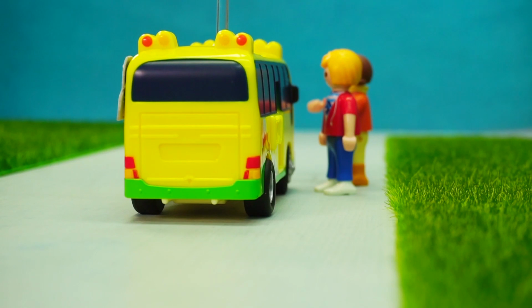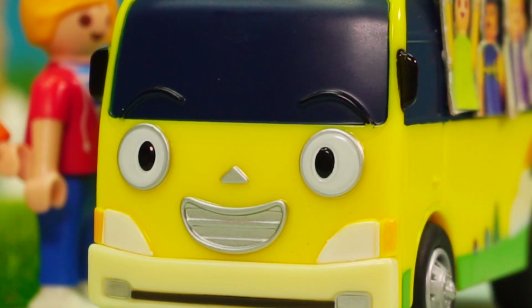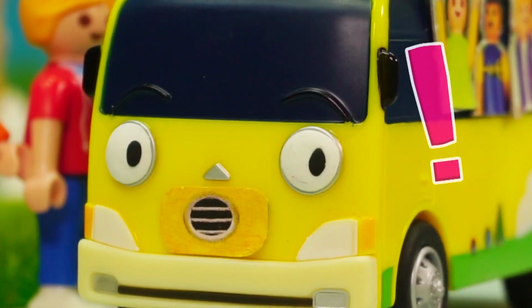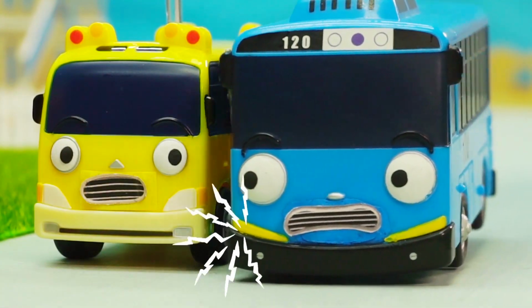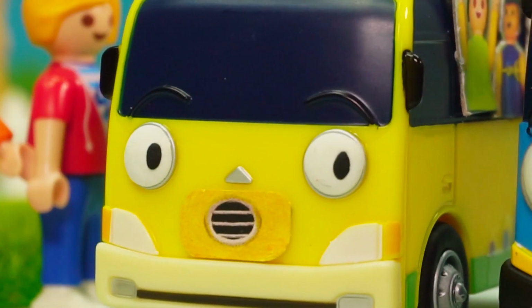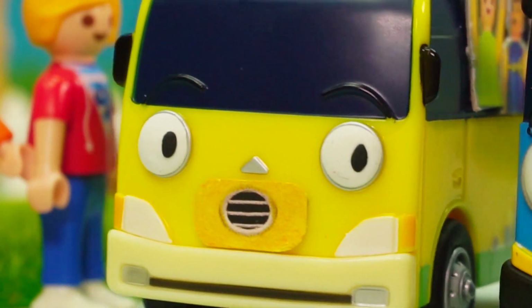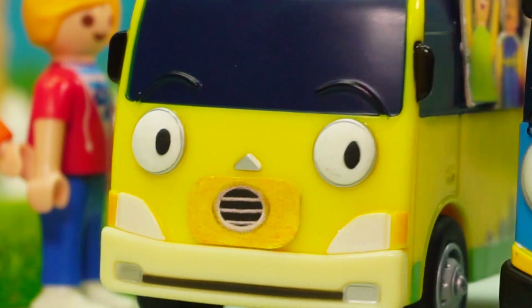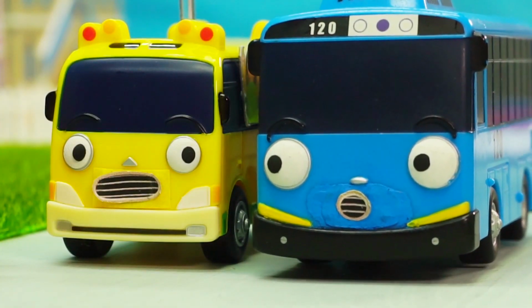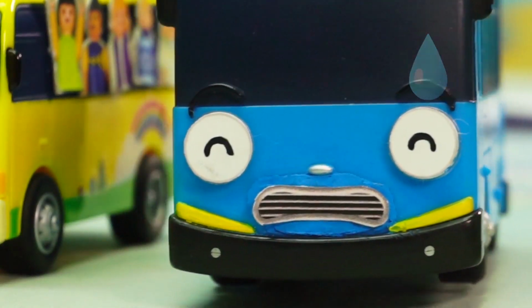Oh? It's Kinder! Is he on his way to the kindergarten? I'm in a hurry! I'm gonna have to pass him! Be careful! Mind the step! Huh? Wait! Stop! Huh? Kinder, what's the matter? You can't just pass a kindergarten school bus when it's parked! There may be children running about. It's dangerous. I'm sorry, Kinder. I didn't know. It's okay, Tayo. I promise I'll be more careful next time.